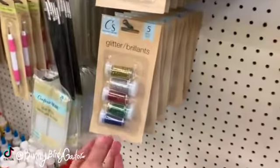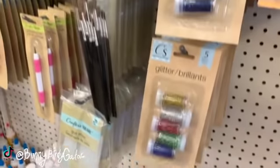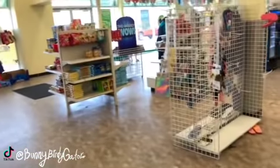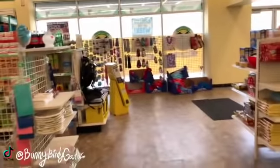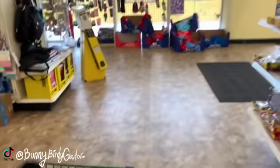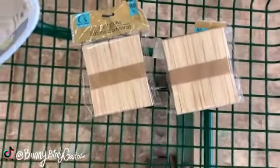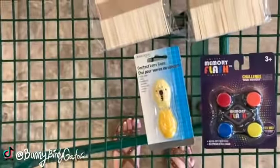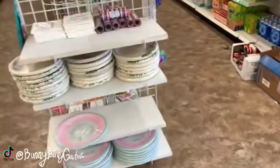We have more glitter here, small glitter, and we have glitter glue. Okay, let's throw these in the cart. I have some kind of unusual things in my cart right now. Do you guys want to see what's in my cart? I have these craft sticks, a little memory game, contact lens case for Birdy, and a little toy bathtub. Yeah. Another exciting day at Dollar Tree.